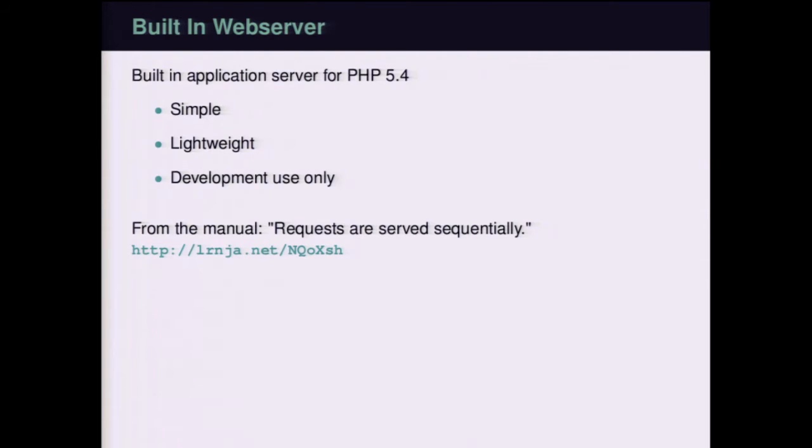I have a war story to tell you in two slides' time, or maybe a bit more than that. I've got some examples first. Requests are served sequentially. So think of this: you've got a web server. It gets a request and processes that request. This may take some time. When it's finished processing that request, then it has a look at what else might have arrived in the meantime. Development use only. Requests are served sequentially.